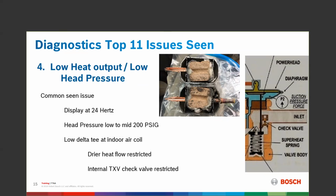Anytime you have a heat pump that works well in AC and not in heat, or works well in heat and not in AC, is probably going to be a restriction of one of these two items, either the dryer or the TXV. If it doesn't work worth a darn in either of the directions, it could be a low charge or some other issue.